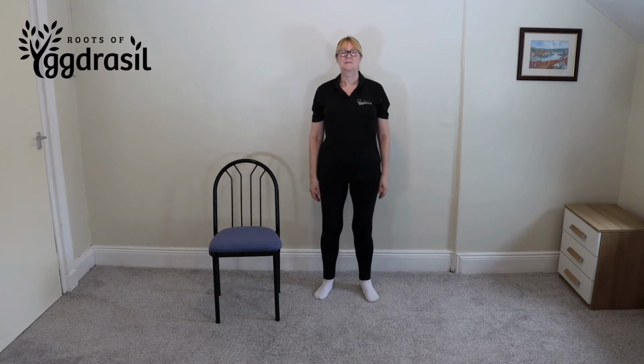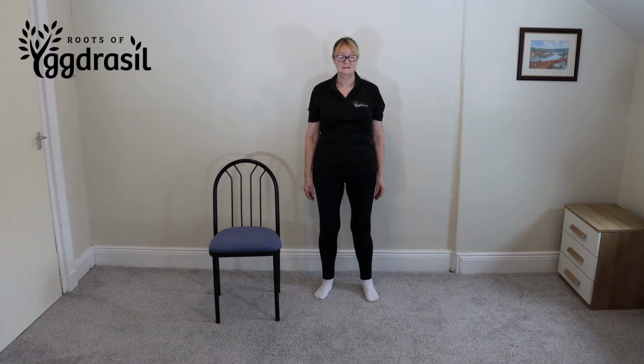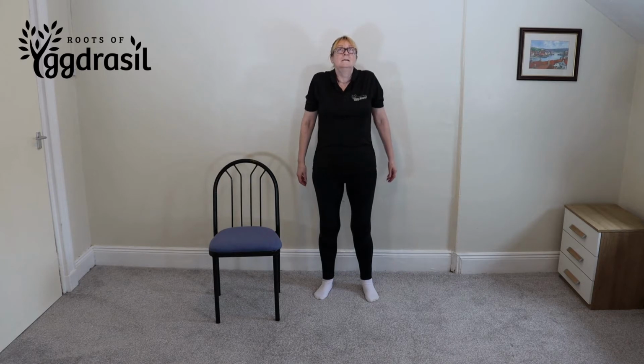Now inhale as you slowly stand up as tall as possible, bringing those shoulders up. And as you exhale, slowly relax the back and chest, bringing it back down again. And you're going to repeat that 10 times, just up as high as you can. Stretch that spine out, and then lower down again. That's 2. 8 more. 3.